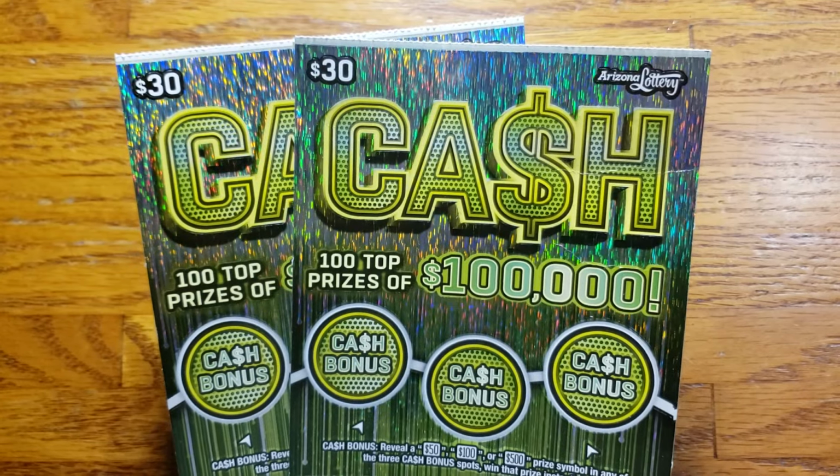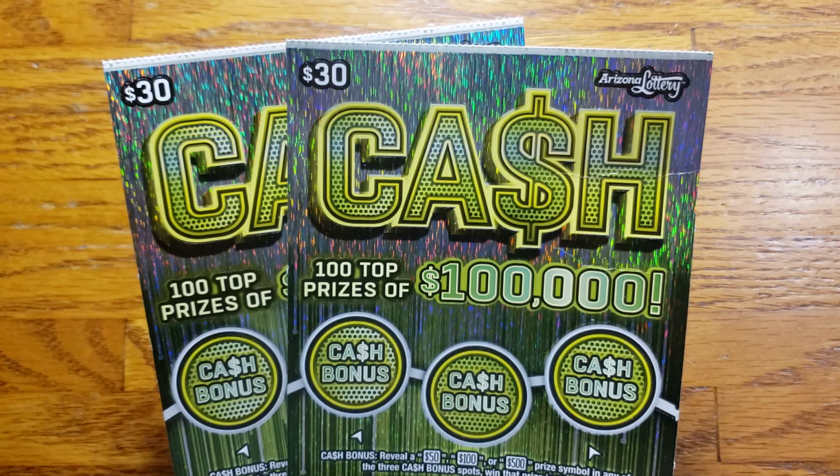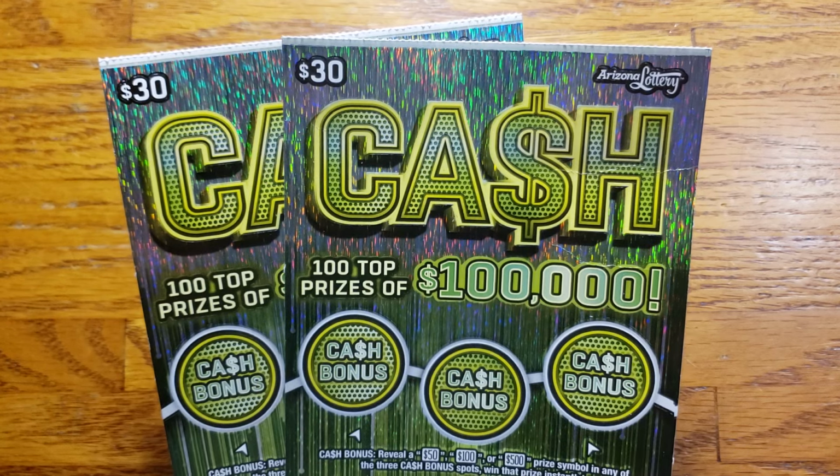How we doing, everyone? We are back again. This time we got two tickets here. We got two of the $30 cash tickets from the Arizona Lottery.